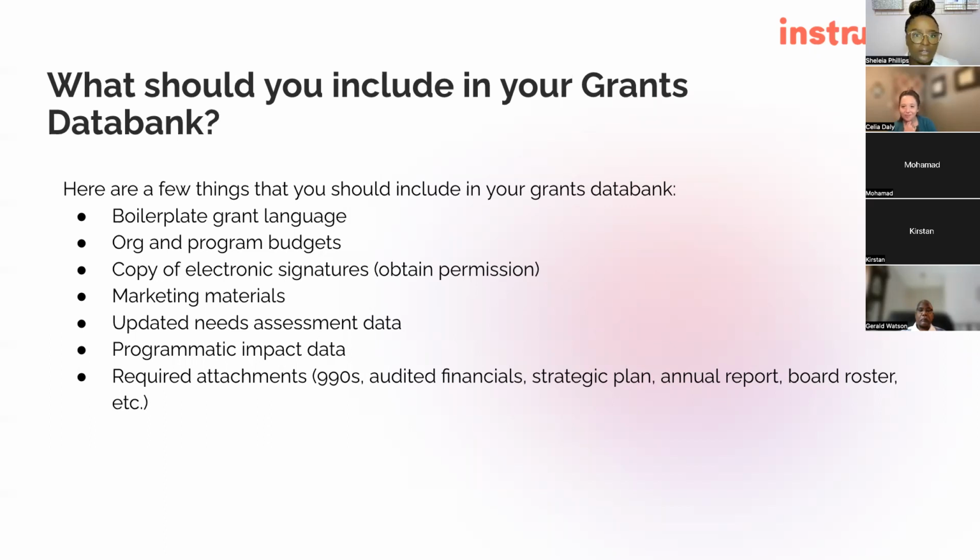And of course, any relevant attachments, so annual reports, maybe logic models, project plans, things of that nature need to be included, and your data. So needs assessment data, impact data, and anything that your marketing team can produce in terms of collateral to really highlight your organization and the wonderful work that you do. So again, you all, your grants data bank is just your vault of information that you can find in one place. And in the event you're running tight on time, you already know where to go.